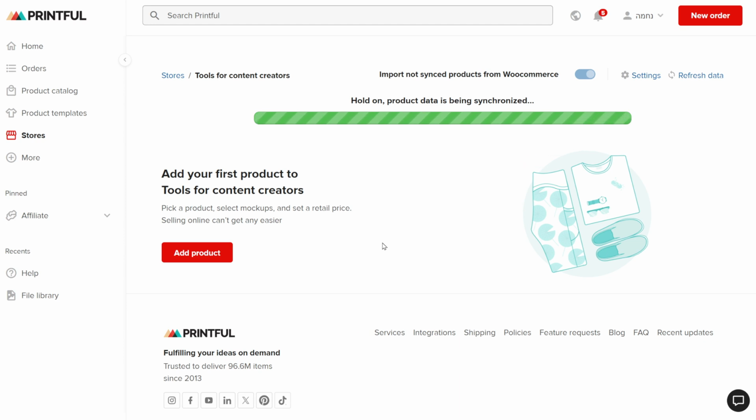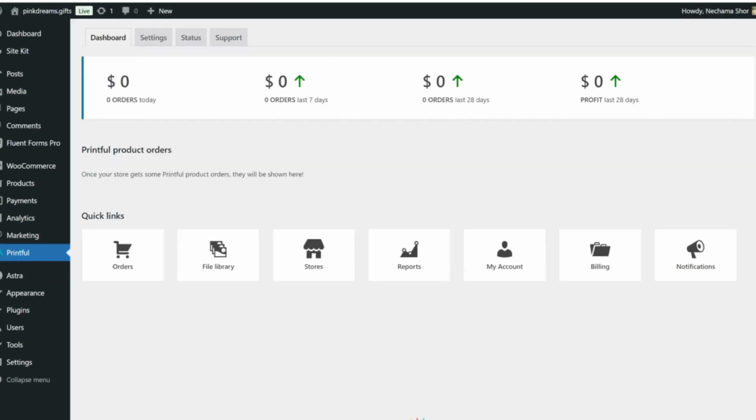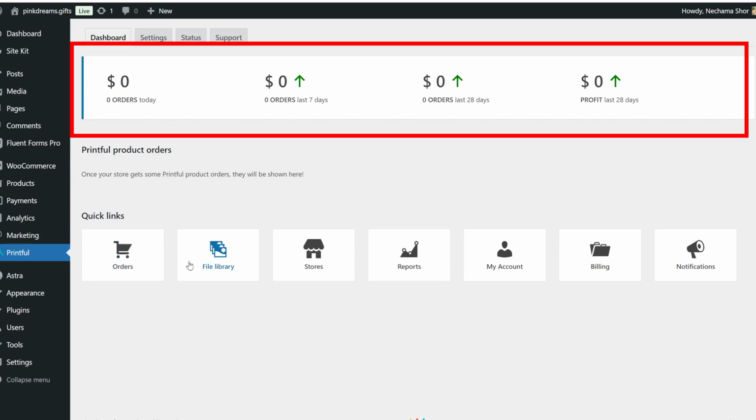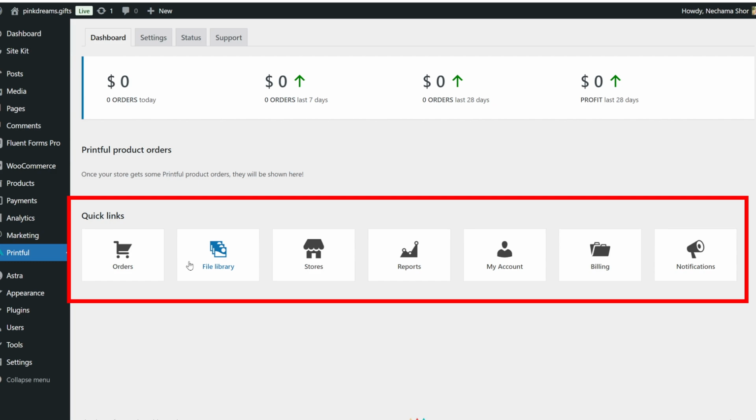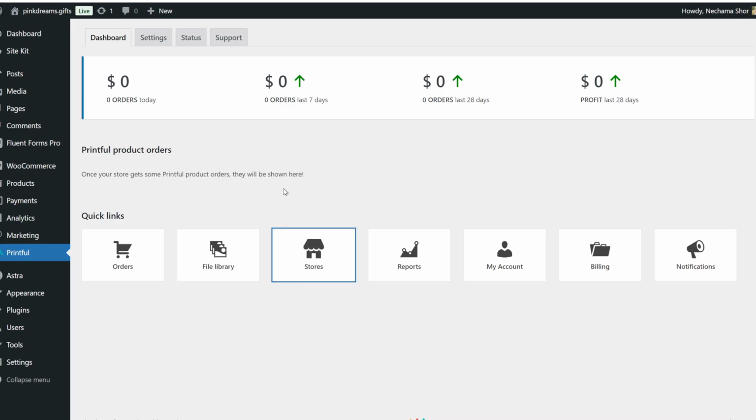Let's take a look at the other options available with the plugin. After you've connected Printful to WooCommerce, you can adjust some additional settings in the Printful plugin. You'll see your store stats, which are specifically for Printful. This lets you view the sales without logging into Printful. Below that, there are quick links to Printful's website pages you might need as shortcuts for your site.